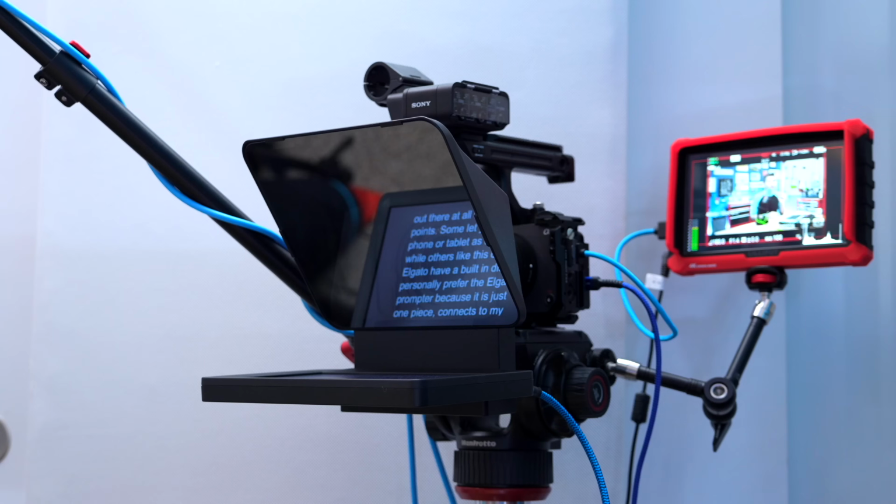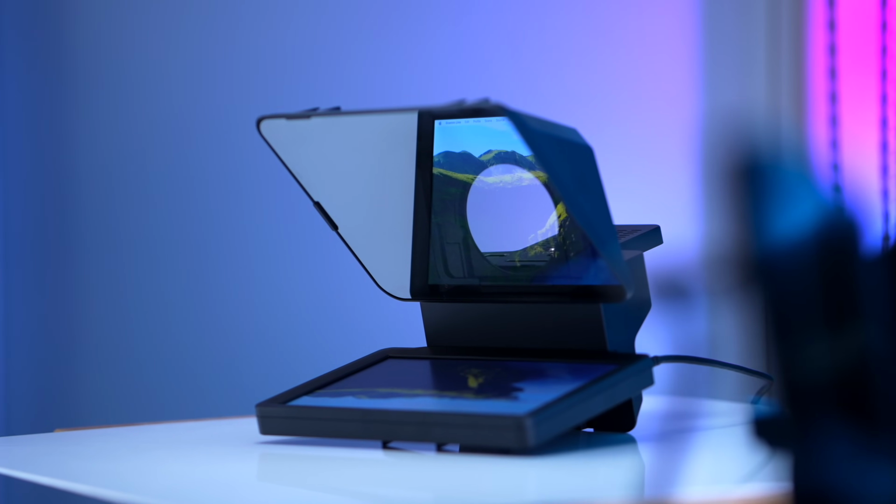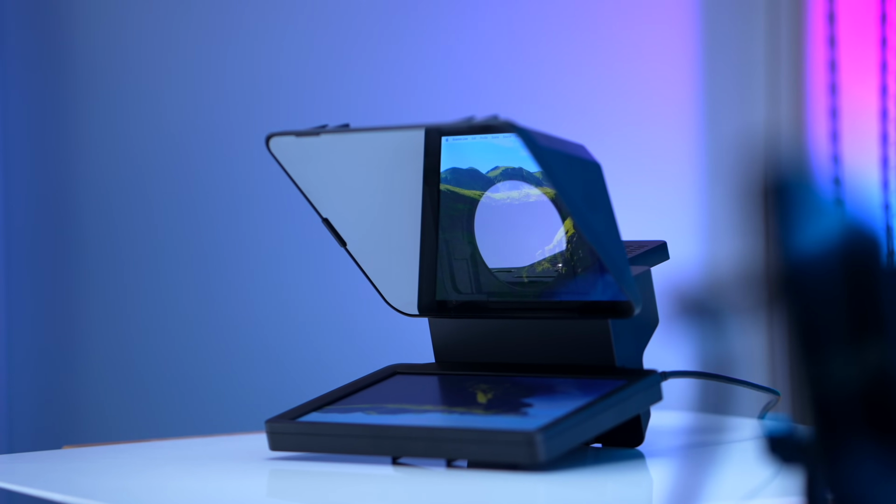I really do prefer a prompter like the one I'm using right now, which is the Elgato prompter. The reason I like this is it's one piece. It has a built-in display, so I don't have to think about the display. It has one cable that connects to my computer, and then I can just run the software through there. I actually have a foot pedal that I'm using to go through my script and my outline as I'm going through all this. Believe it or not, I didn't just memorize everything I'm trying to communicate to you. I am using a script.